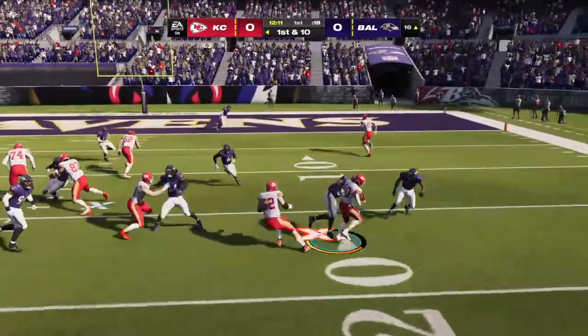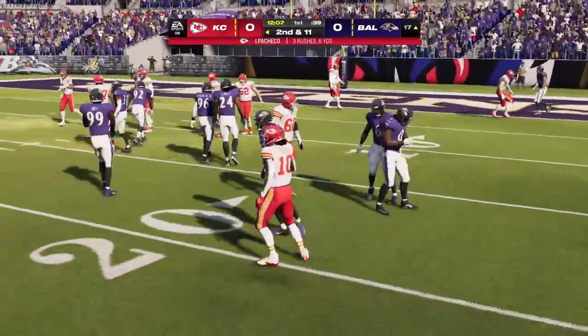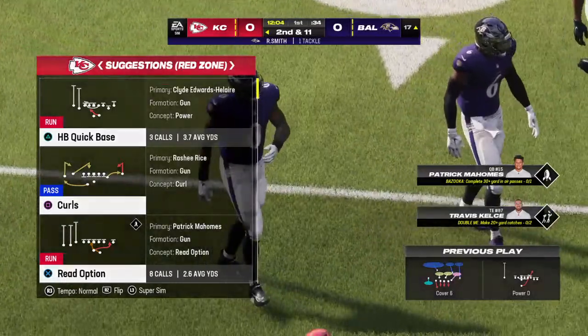On 1st and 10, here's Pacheco. And this play gets blown up. They'll lose yardage. Back at the 17. They'll lose a yard there, and it's 2nd and 11.